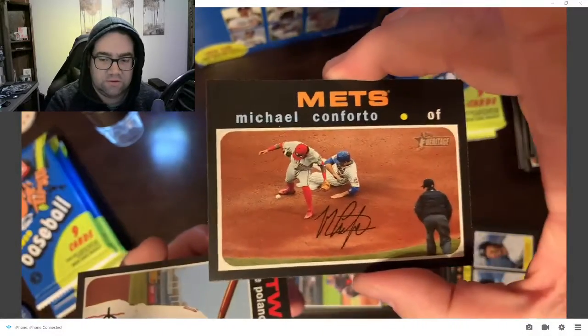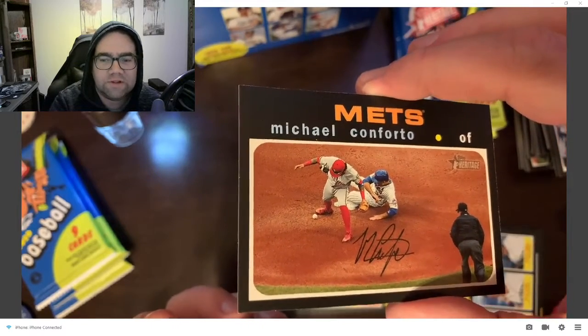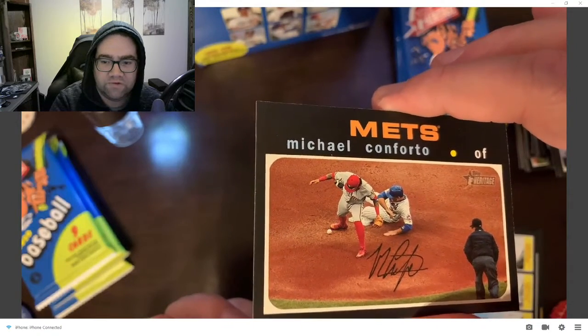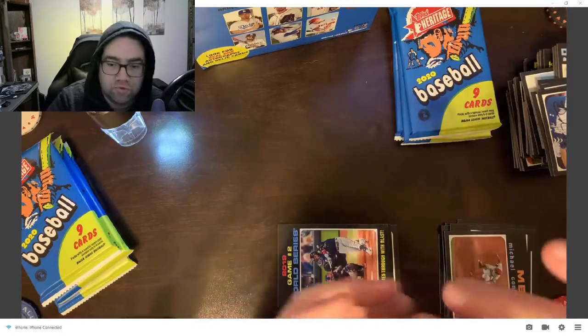We'll sleeve that one and look at it, but I gotta think we haven't seen any cards like this, right? They're all just portraits, basically. That's him still in a base. Or he was safe because the guy dropped the ball, but he should have been out. I don't know. You make the call.